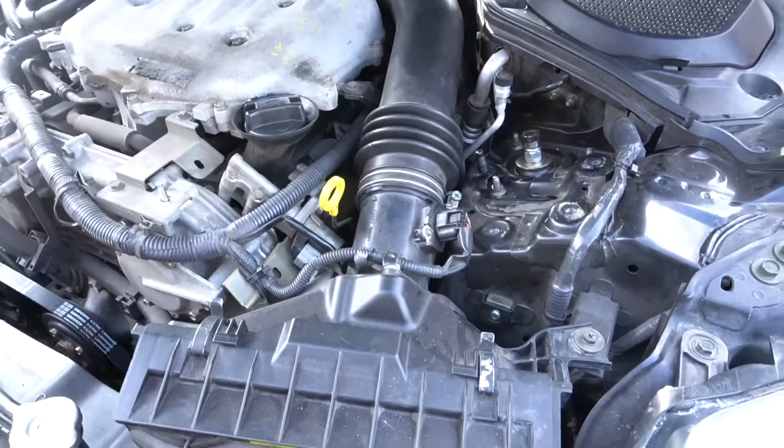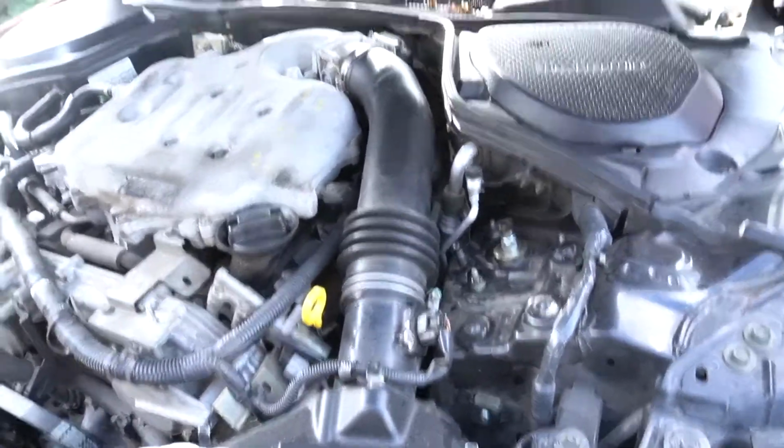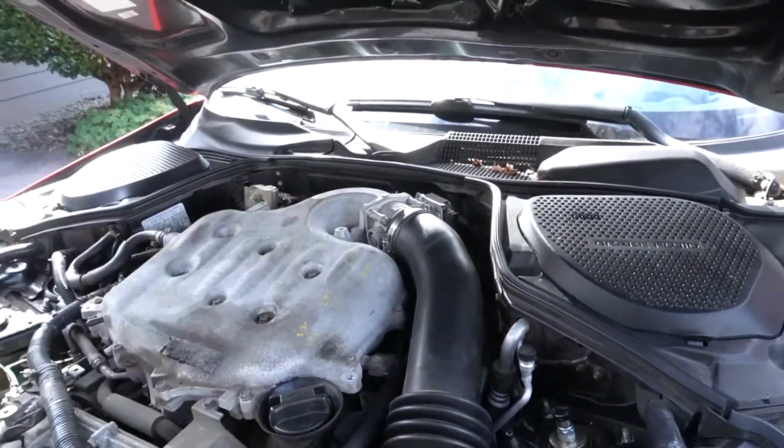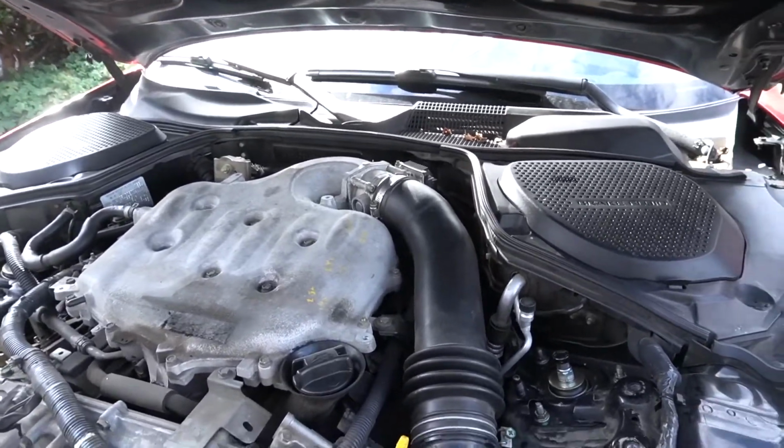But for this video, all I'm probably going to get to is taking the intake off. I'll probably try to leave the throttle body on there, but I've heard it's easier if you take it off. I just don't want to deal with that, so I'm probably going to go OCD and want to clean it or get a new one.